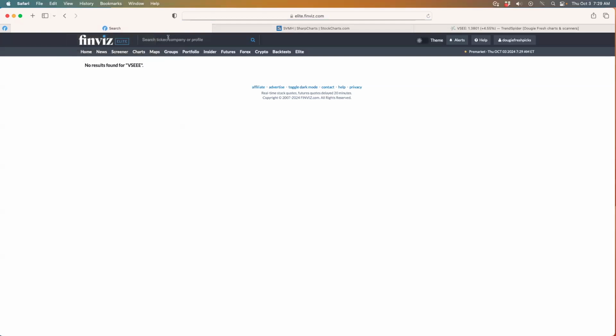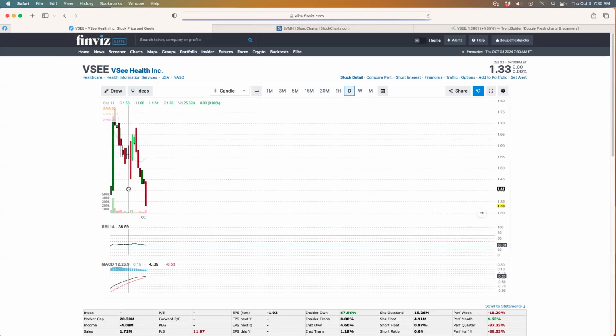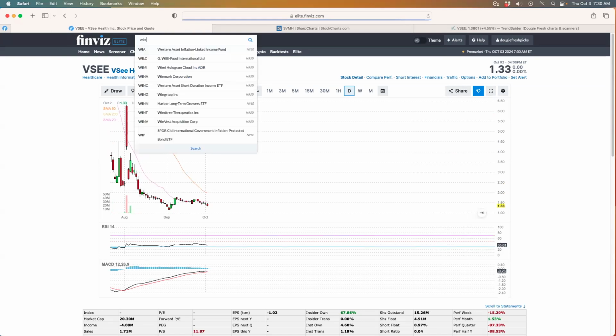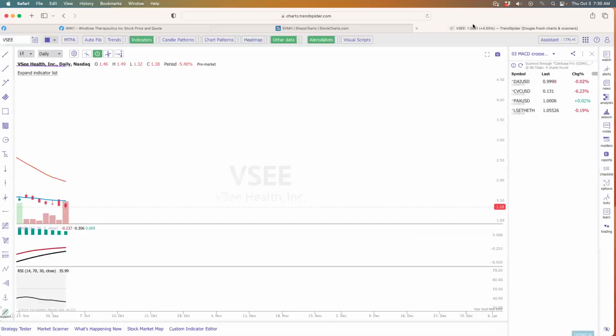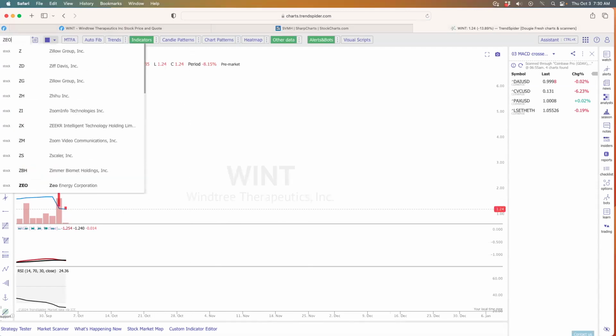Oh, I put too many E's in there. VSEE. Yeah, this one's trying to get set up there. It looks like the 20's trying to pull it up, so we'll look at that one as well. Let's look at Wint. That was down, pulling back into the basement right there. We watched this one run up a little bit, and yeah, it's just crossing through. And that ZEO, that was an interesting one the other day as well.